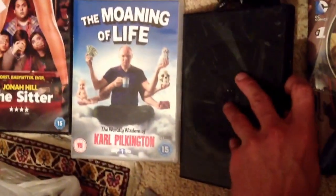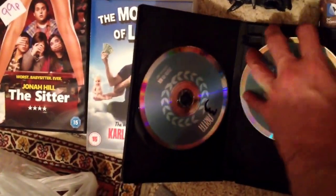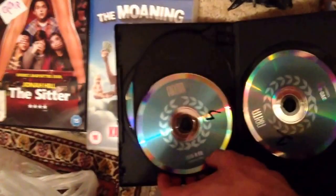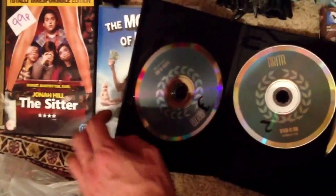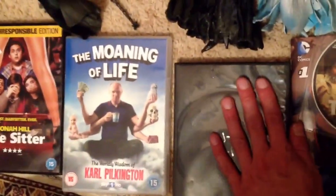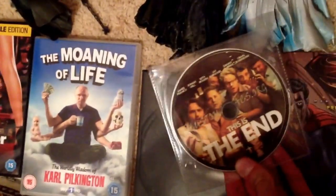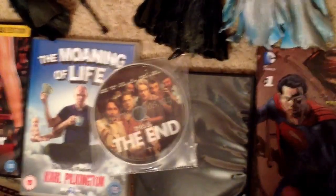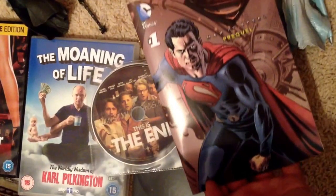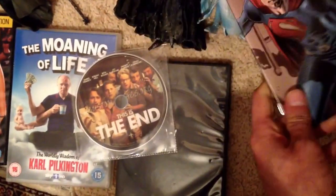She chucked these extra bonus bits in as well. These discs, which she said she didn't know what they did and what they were from. I've tried putting them in my Xbox and it just says mixed media, so it won't play. Might try it on a computer, but we'll see. Bootleg copy of This Is the End, and again another brilliant film. And the prequel to the Man of Steel. It says not to be sold separately, so I imagine it came with Man of Steel.